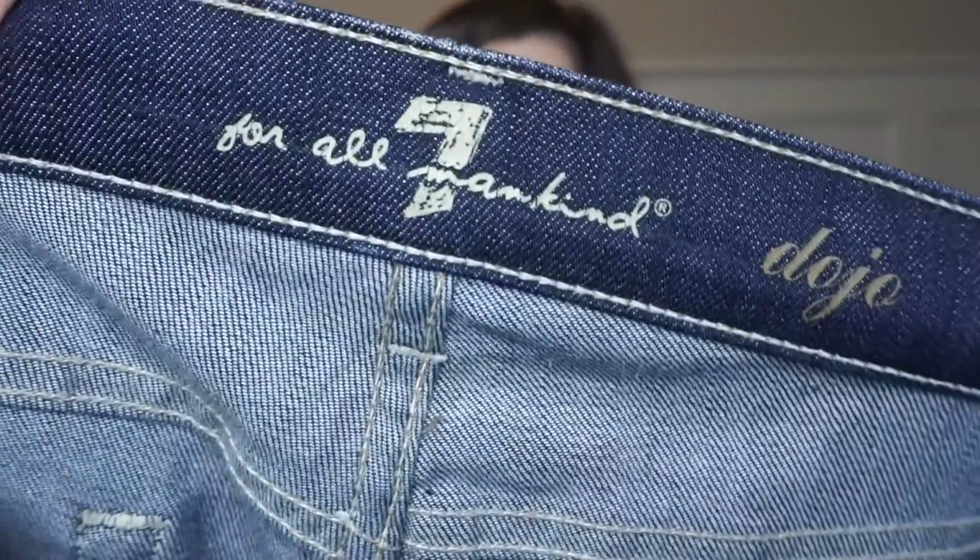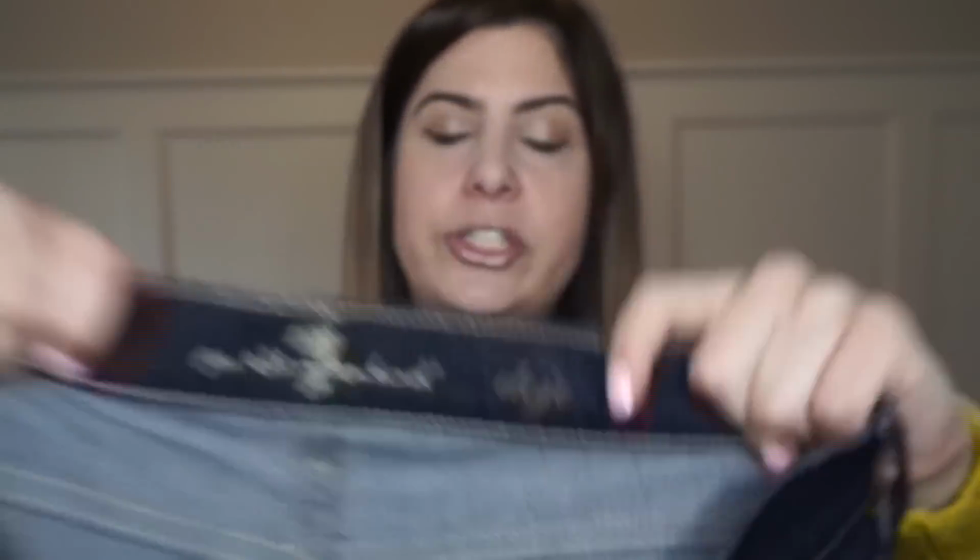Now, I do have 2 honorable mentions. These are brands, but also particular styles that I will pick up if I see them. And the first pair is something that is super popular over on Instagram in the reseller community. If you're over there on Instagram and follow resellers, most of us will pick these up every time. So they are the 7 for All Mankind Dojo Jeans. The Dojo Jean is super popular. I don't know what it is, but it has a huge following.